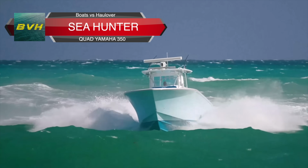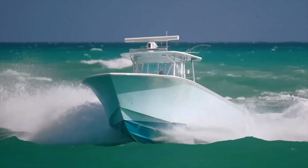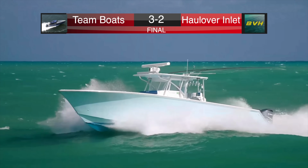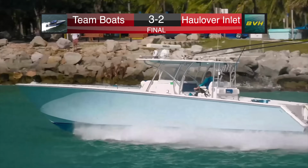A heavy following sea. He has the boat up on plane, throttles pinned, and he's trying to work his way back in. He's got the boat up on top of the water, and things look pretty solid for him, and it looks like he's gonna wind up taking a win for the boats as he blasts his way into the inlet, and the boats will take the win in this episode.